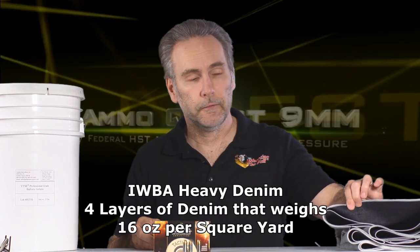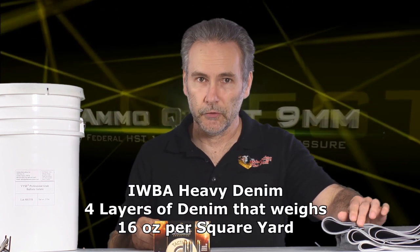I'm going to be using the 4 layers of heavy denim. This is not what the FBI uses. They use a heavy clothing test, but the IWBA created the heavy denim standard, which is a more recent standard, and so that's what I use. So 4 layers of 16 ounce per square yard heavy denim, and we're going to go to the range and find out how these 147 grain HSTs perform.